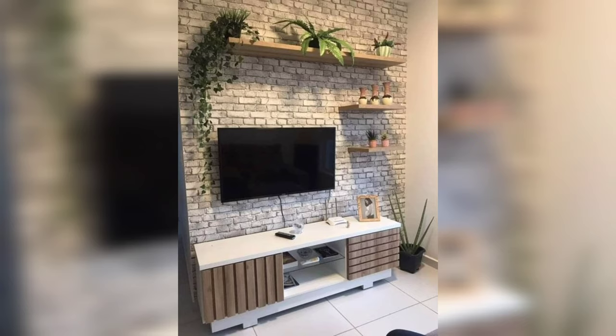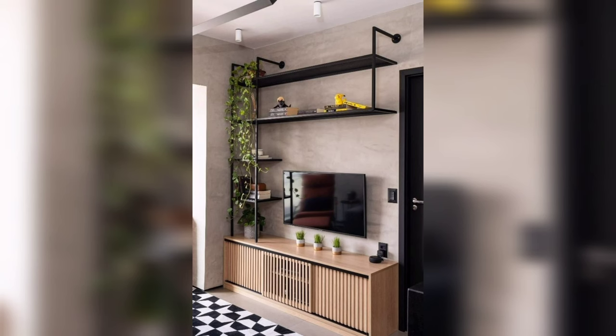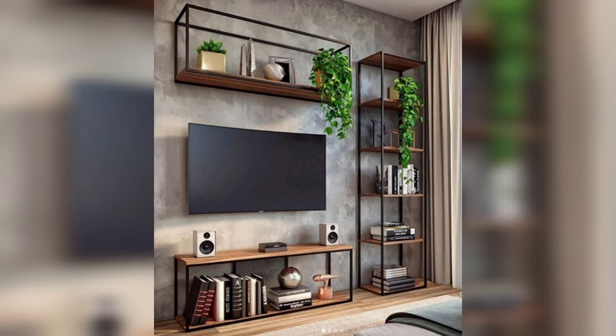Additionally, it's important to think about the placement of your TV wall cabinet. Consider the viewing angles and the overall layout of your living room. You want to position the cabinet at the height and angle that allows for comfortable viewing while minimizing glare or neck strain.